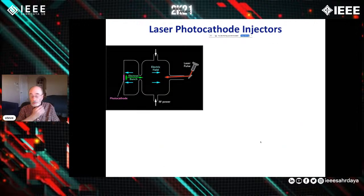So now let me start with laser photocathode injectors, which are used in virtually all free electron lasers these days. This is a very simple concept. You simply create electrons using laser pulses. It's easy to make a laser in principle, and it can produce very short pulses. If they're synchronized with the RF period, then you can make an electron bunch from a laser photocathode that emerges into the right phase of the RF electric field and gets accelerated by this first cavity and on through the device. So the laser photocathode has a lot of advantages and some disadvantages.